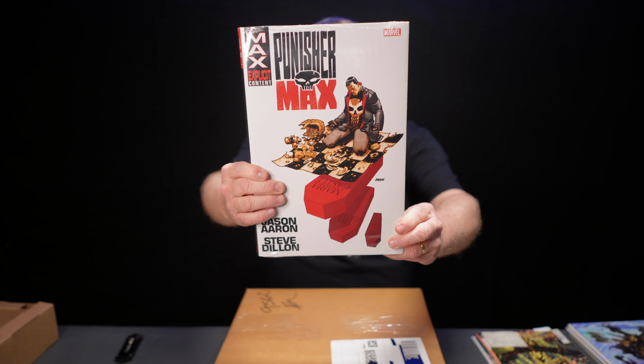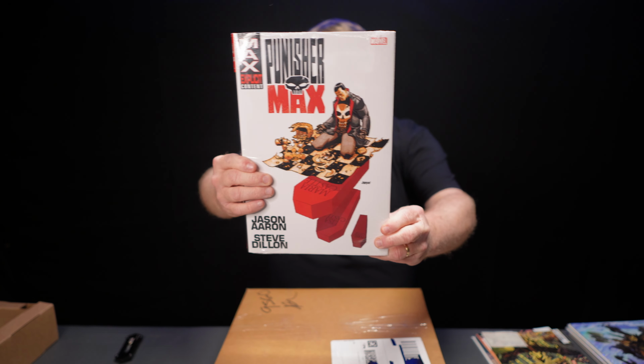So this is the Punisher Max by Jason Aaron and Steve Dillon Omnibus. Now, I am a big Jason Aaron fan. I like just about everything I've read that he's done. In fact, I haven't read everything he's written, but everything I've read of his I've loved. And this might be Steve Dillon's last work before his death. I'm not sure. It's probably his last Marvel work for sure.